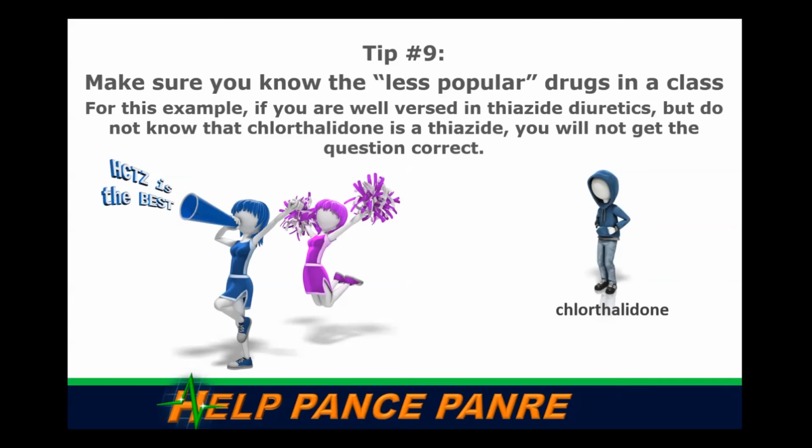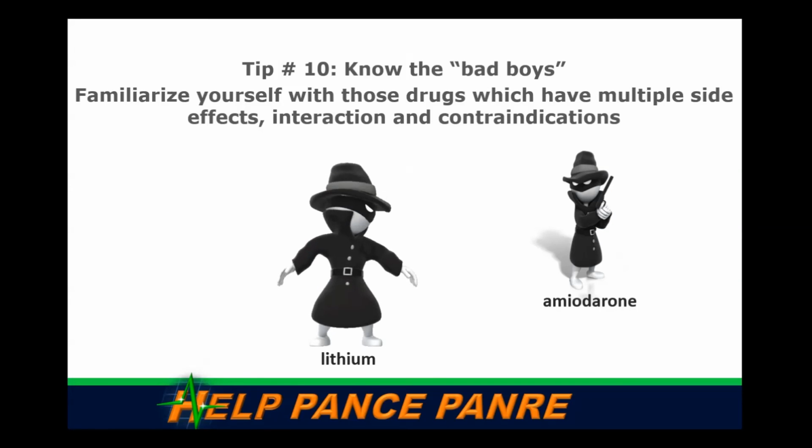But in your test, they may ask you this. They may not ask you about hydrochlorothiazide. They might ask you about chlorthalidone. So even if you knew everything you needed to know about this class of diuretics and you didn't know chlorthalidone was in the class, you would get the question wrong. So be very careful. Know the bad boys.